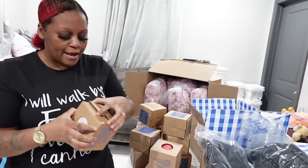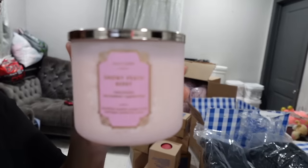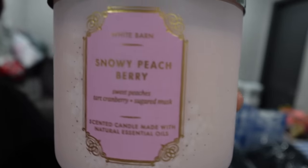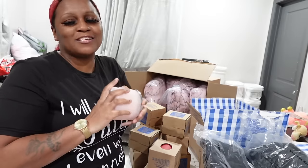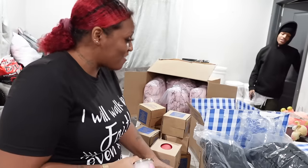Snowy Peachy Berry, y'all. When I say y'all, this finna go in my room. This finna go in my room, okay? This smells so freaking good, y'all. Me and this camera finna fight. But this one smells so good, y'all. So peachy. This is Snowy Peachy Berry, y'all. This smells so freaking good. Hopefully they get another sale that come back around.